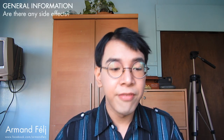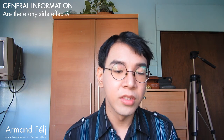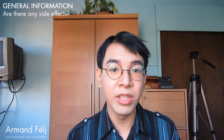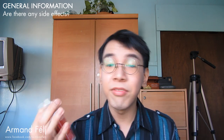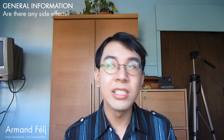Are there any side effects? Common side effects include itching, redness, irritation of the treated area. So if you put minoxidil on your eyebrows, most probably that could become red if you over applied it. Since there's alcohol in some formulations, this could cause dryness. One of the non-active ingredients here is propylene glycol, which may cause dryness as well.